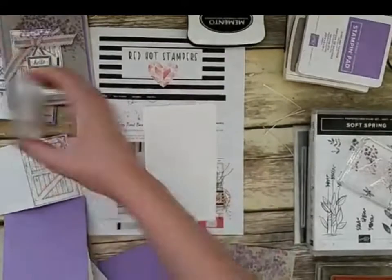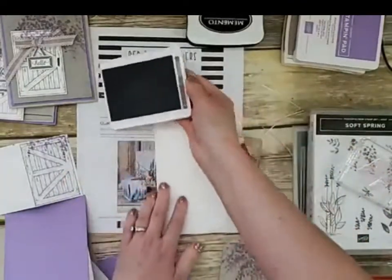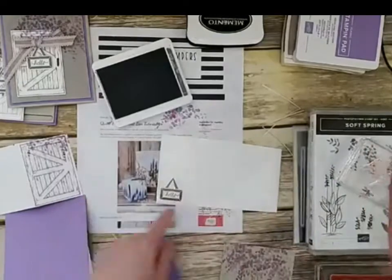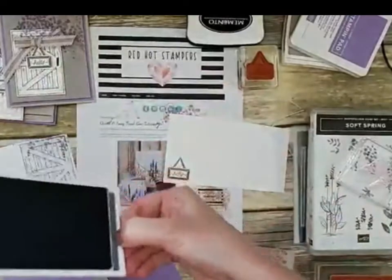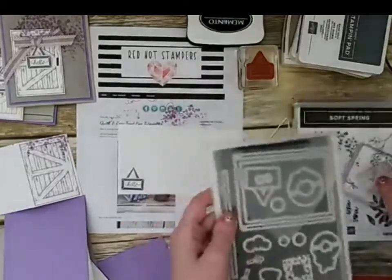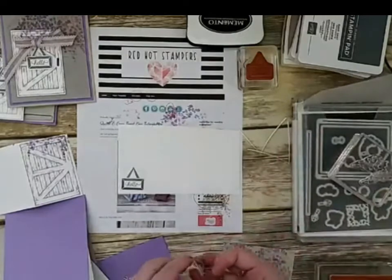And I'm going to get my hello sign. I am going to want a little bit of variety in the color, so I am going to use basic gray for this piece. Doesn't matter, but I always like to use the corners. Okay, there we go. And I have to close these or else I'll get ink everywhere. How many of you have ever destroyed a card that was perfect and then you lay it down on an ink pad? And yes, there are two sides, but sometimes two sides are not enough.